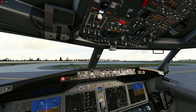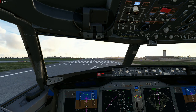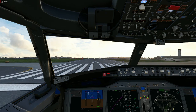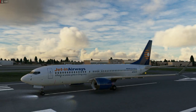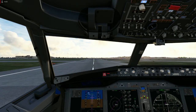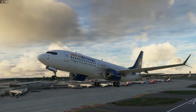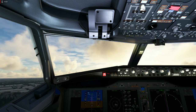Right, check flaps set, landing lights on. We are set for takeoff. Let's get my camera in a good position. That looks pretty good. Right, throttle's up. V1. That looks stunning, doesn't it? Just beautiful.